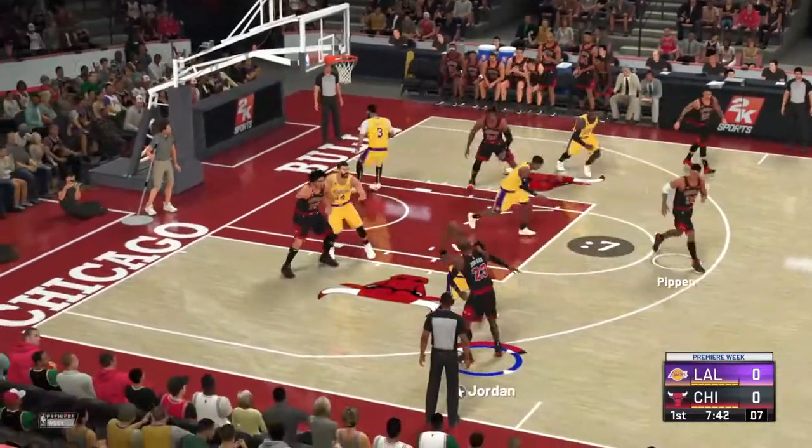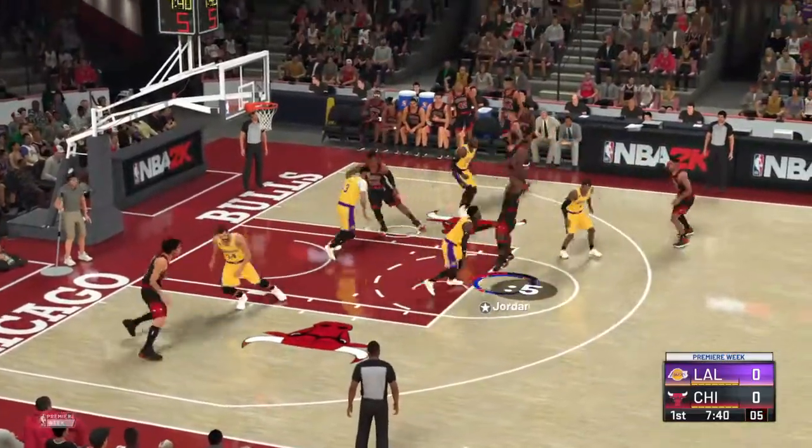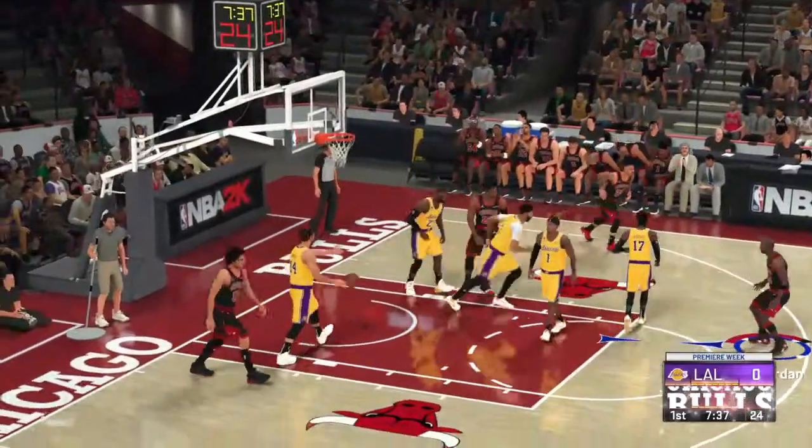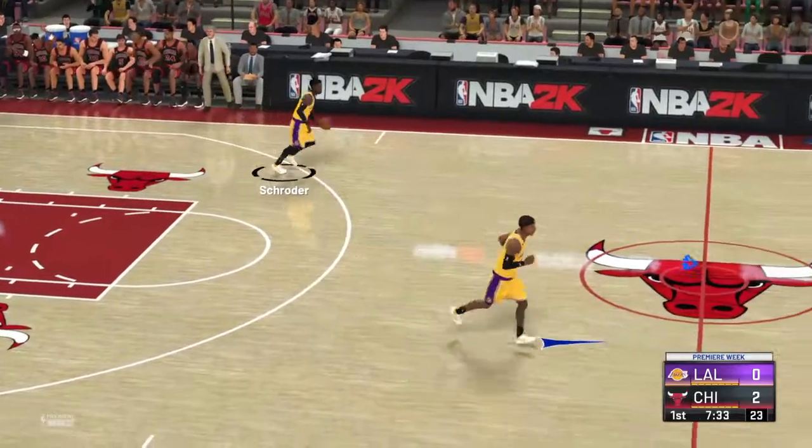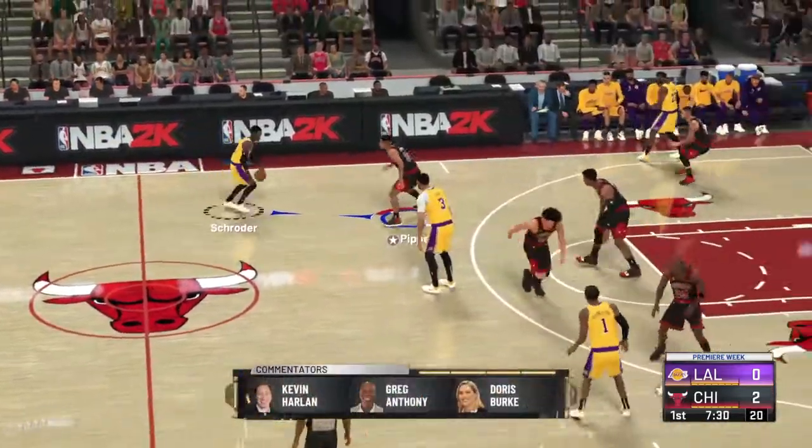Pippen kicks to Jordan. Just 5 on the clock. Shoots over Schroeder, and he gets it to go, hitting off the back of the rim. Jordan's got the opening bucket of the night here for the Bulls.